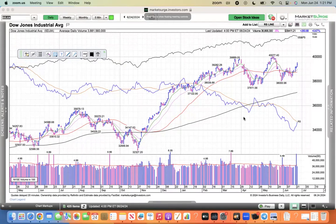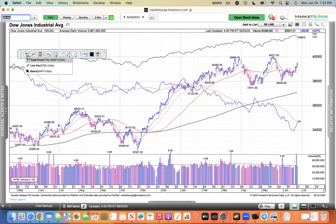You are looking live at the daily chart of the Dow Jones Industrial Average, the one index I don't really particularly pay attention to much, but we're seeing a rotation out of the growth names and the tech names and the hardware names into industrials. And the Dow Jones Industrial Average was up 260 points, or 0.2%, to close at 39,411. It's making another run at that 40,000 level that it hit and then got rejected.